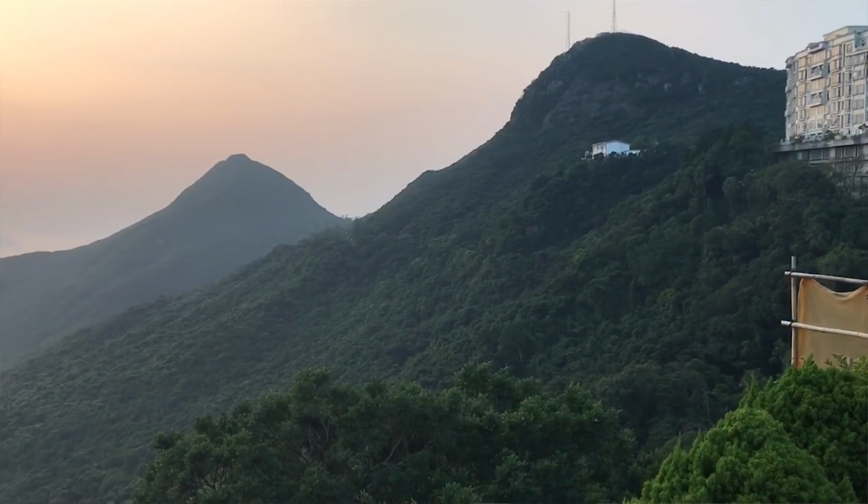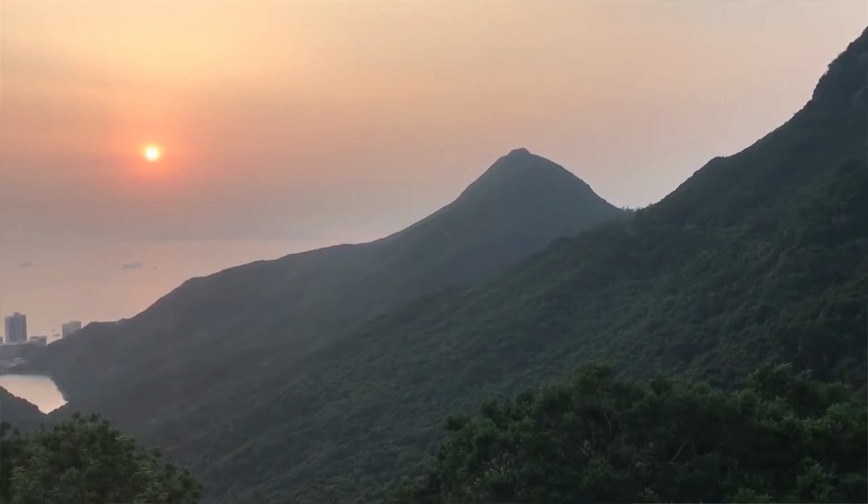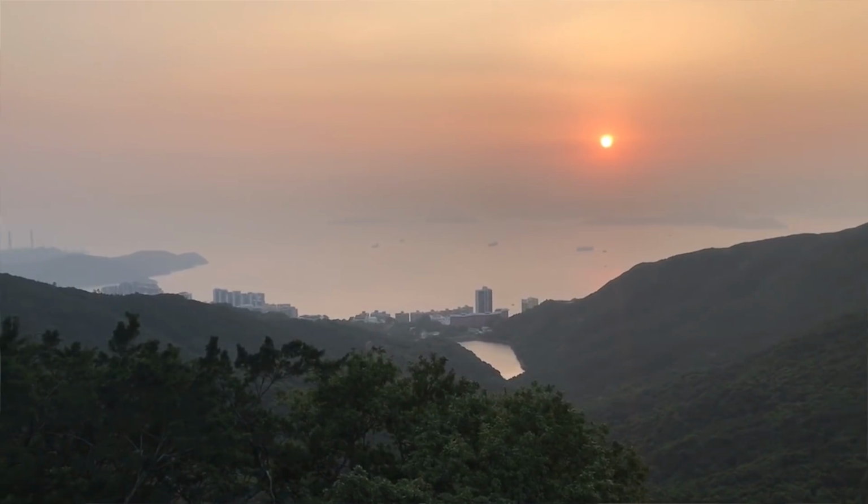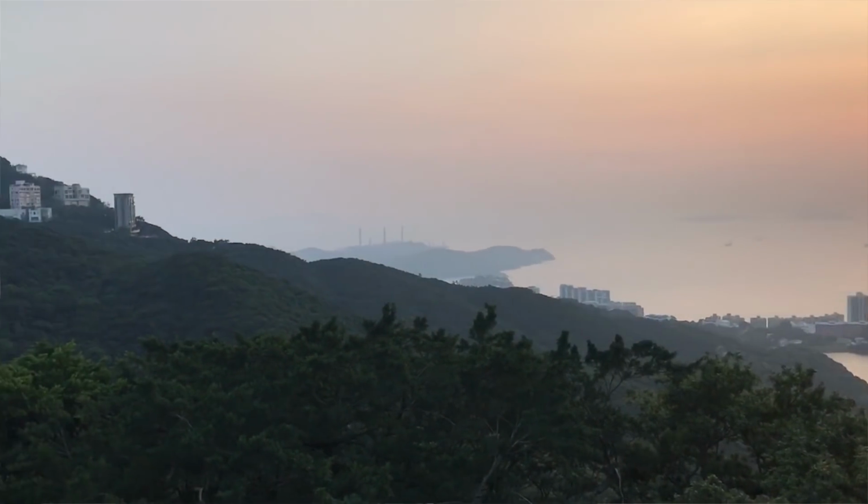There's also a lot of beaches here, surprisingly. It doesn't look like it, but if you just go around to the other side of the island, there's beaches there, and it's not that far. You can get there in like 15-20 minutes, I think.